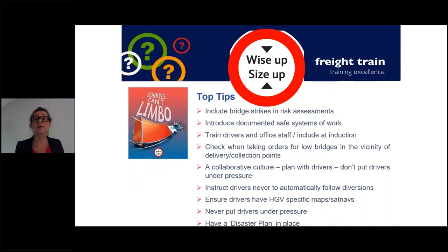Ensure that when we're doing our annual risk assessments, we include bridge strikes. We introduce safe systems of work that don't just sit on our shelves, but are living documents, and that drivers follow them and the operational staff follow them. We train drivers and office staff, and we include that at induction.